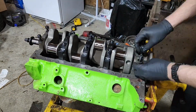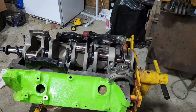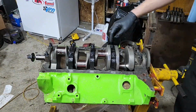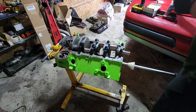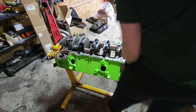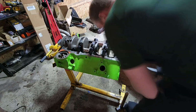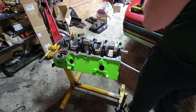I ended up having 3/1000ths of oil clearance, which is just about perfect what I wanted. And so right here, I'm just putting torque lube from ARP on the main studs and bolting those down, and then installing the cam bearings here. So I started with the number 5 cam bearing in the far back, and then worked my way forward. And then when I went to do the frontmost cam bearing, I actually put the engine back on the cherry picker so that the plate wasn't in the way.